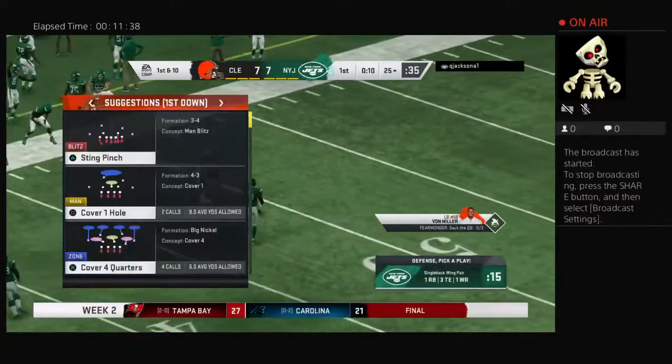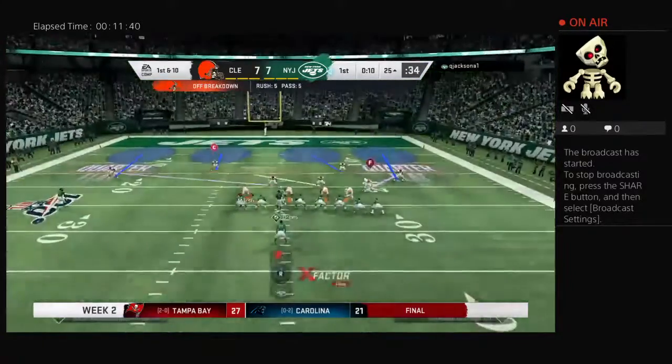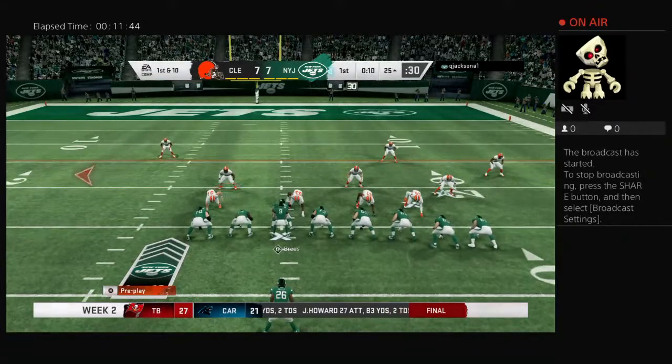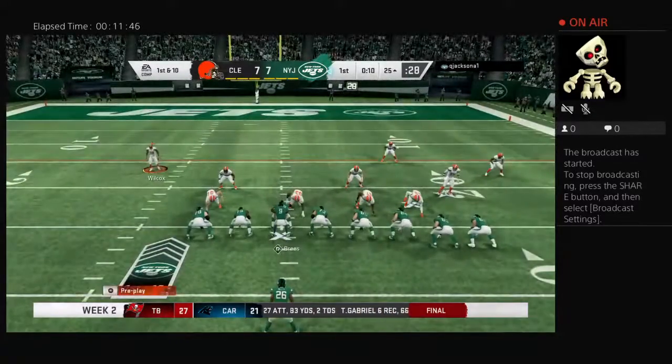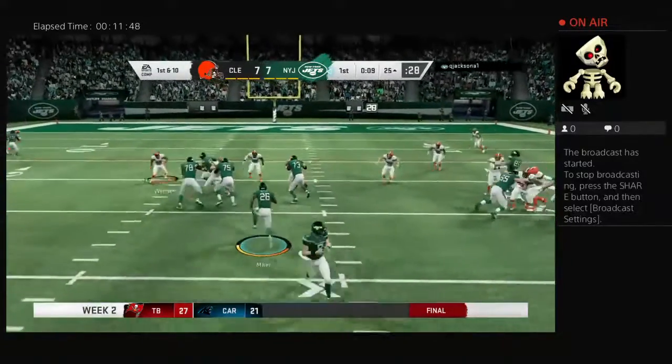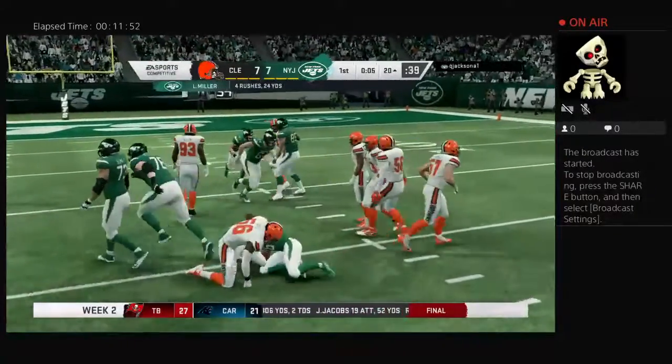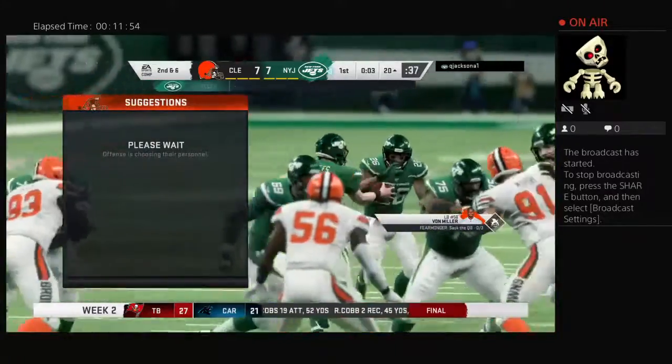I don't know why you would do that. It's almost guaranteed points the other way. I mean, I get it if it's a late-game situation, maybe even 4th and inches. But, boy, that's a huge risk to take. Yeah, now they're set up in prime position going the other way. They'll get him to the ground at the 20 following a pickup of 4.